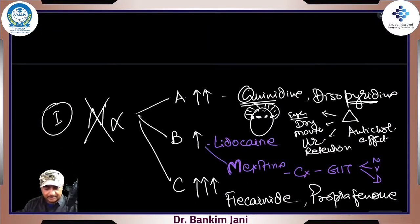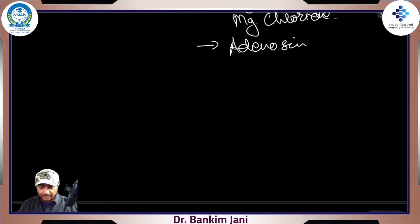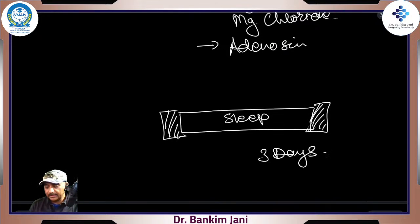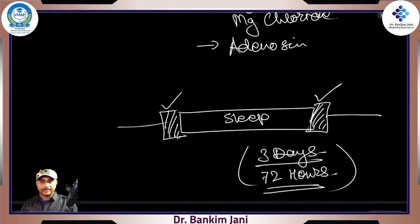These pages are like a summary. For pharmacology, always do it like this: first understand it, then write down the summary and revise it. For that revision, I always prefer your sleeping hours. Just before sleep, go through this summary, and as you wake up, go through it again. Do it for 3 days, 72 hours, always called the magical phase for the human body.